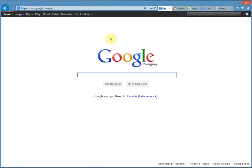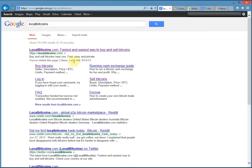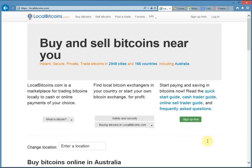Okay, so for step number 1, we'll start off with your regulation Google page. And we'll just do a search for local Bitcoins. Which is there, comes up as the first one. So click on that. And you can see this is the home page. You're going to know that it's the real deal as long as you see HTTPS up in the address section there. Okay, so this is the home page.